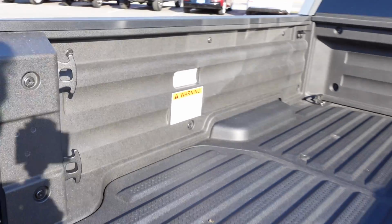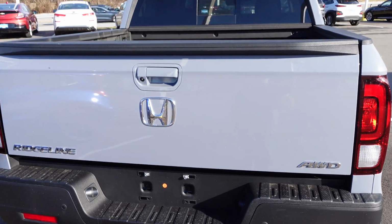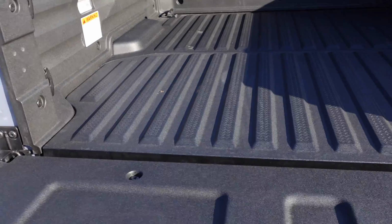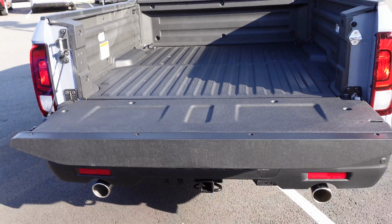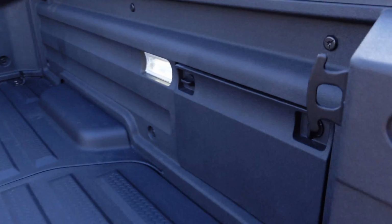Very nice. Let's shut this up, and I want to show you the other way. Obviously the traditional truck bed, you can just pull the handle and it comes down and you get the traditional truck bed lay down. Very nice. Let's jump up underneath the hood. Real quick, before we go up underneath the hood, I want to show you something real quick.